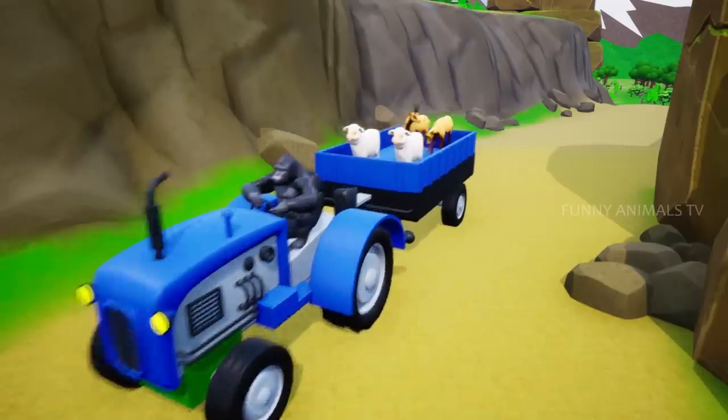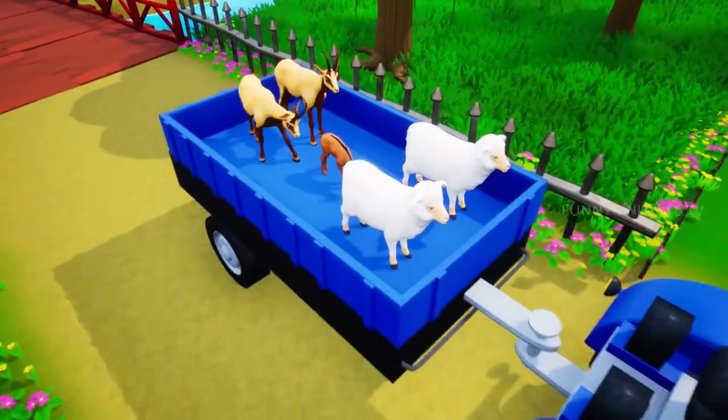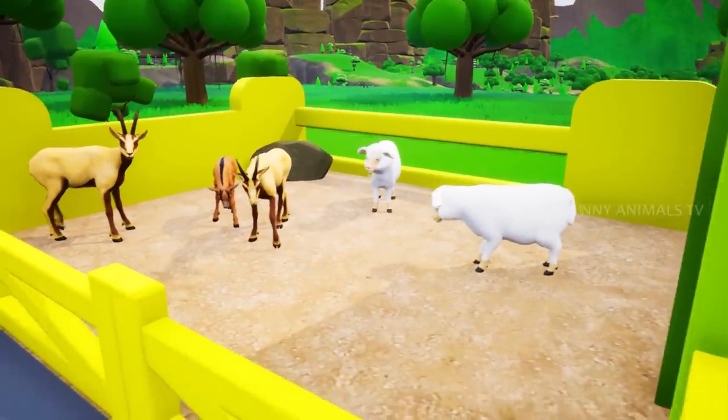Sheep and goats are here as well. Welcome to your new home, my friends. Thank you, sir.